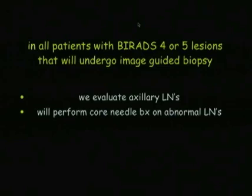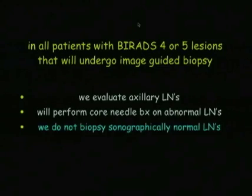a core needle biopsy on all abnormal lymph nodes, although we will admit that an FNA would suffice in many cases. We do not biopsy sonographically normal lymph nodes, and as a further extension of that, I would say we try to minimize biopsying benign reactive nodes that might be morphologically abnormal.